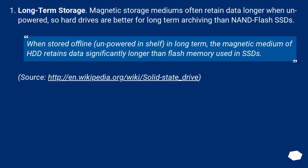Long-term storage. Magnetic storage mediums often retain data longer when unpowered, so hard drives are better for long-term archiving than NAND flash SSDs. When stored offline, unpowered on a shelf, long term, the magnetic medium of an HDD retains data significantly longer than the flash memory used in SSDs. Source: this URL.